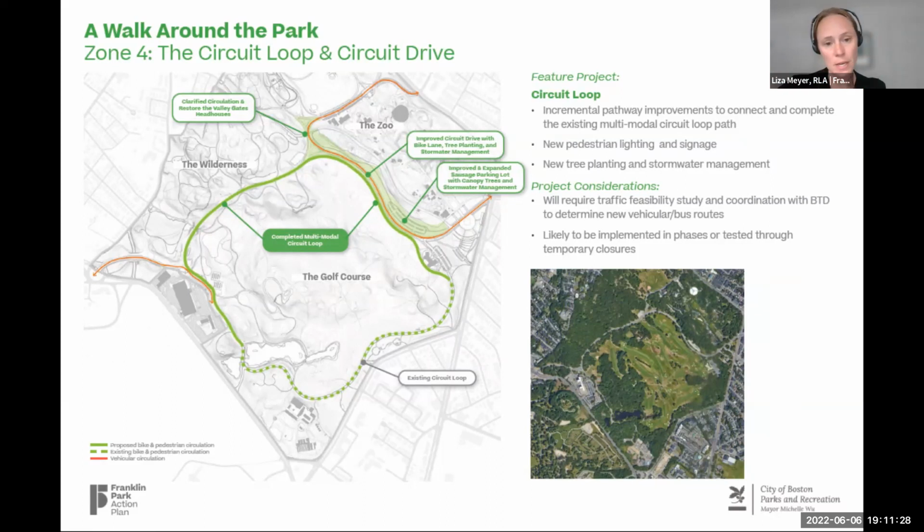And there may be ways to test out temporary closures, like you see in Cambridge on Memorial Drive, or the city does with its open streets throughout the summer, where they'll close certain portions of certain streets for a weekend or a day. So maybe there are things like that that we can test out along Circuit Drive. It will still require quite a bit of planning and coordination, but it's interesting to think about.